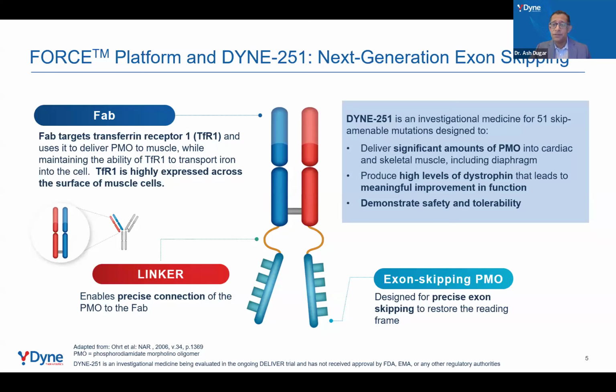And finally, here you can see in this puzzle piece, an exon skipping PMO, which we rationally selected to target the genetic basis of disease. And this is where we can leverage the modularity of the FORCE platform. What I mean by that is for nuclear targeting diseases such as Duchenne, we choose antisense oligo payloads. And in this case, we chose an exon skipping PMO that targets the specific mutation in the DMD gene. And DYNE-251 is our investigational medicine that uses an exon skipping PMO designed to enable skipping of exon 51 to make shortened functional dystrophin.